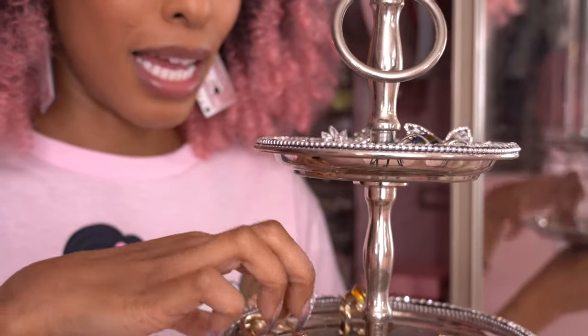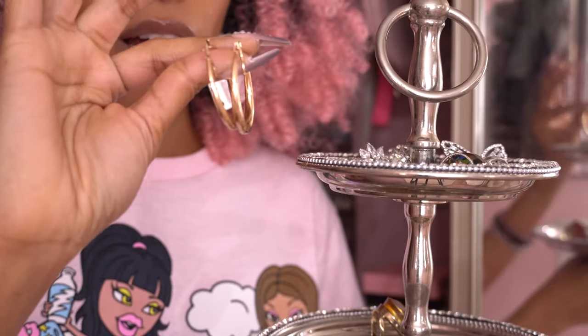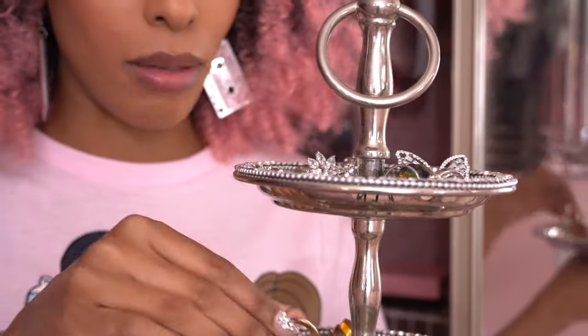And it holds a lot of my random stuff. I have these little earrings that I wear a lot. These are cheap, but they haven't gone green on me yet. So I'm gonna keep these.